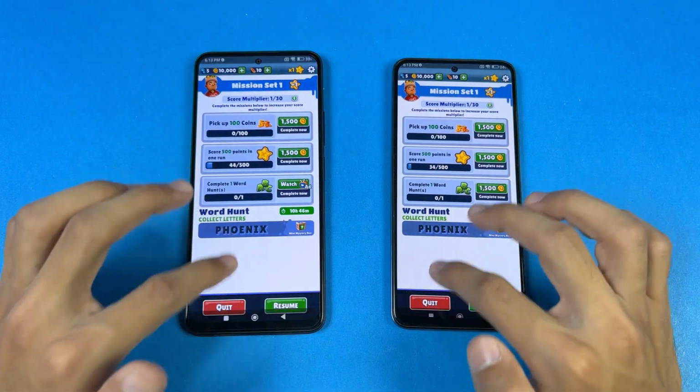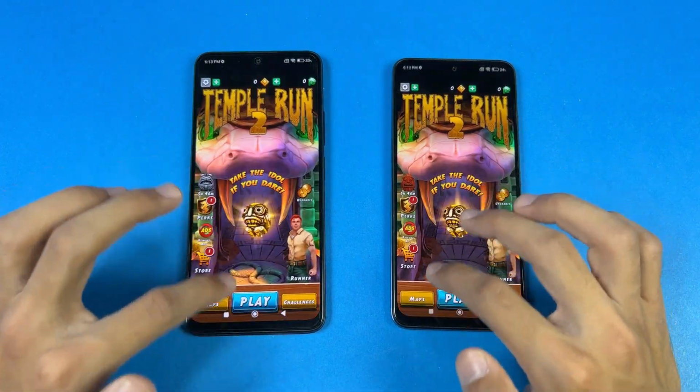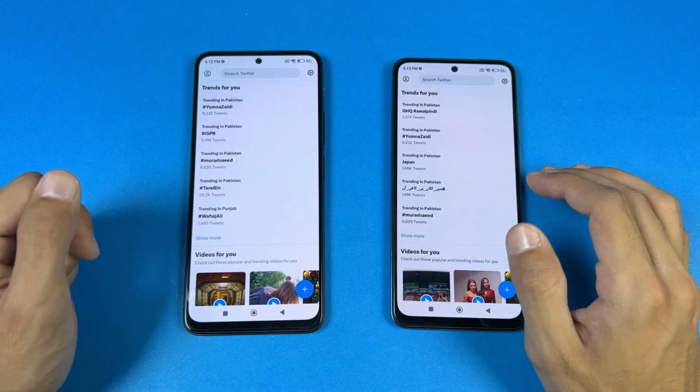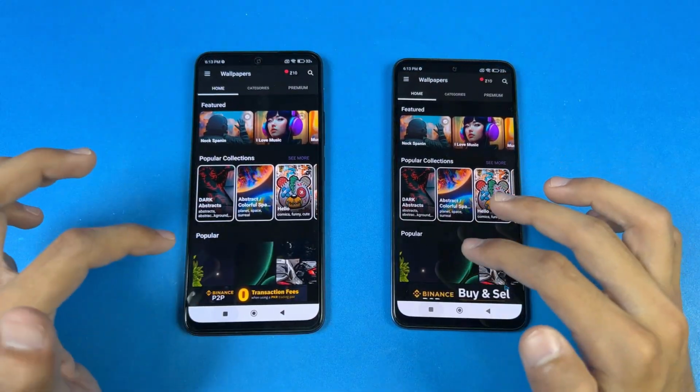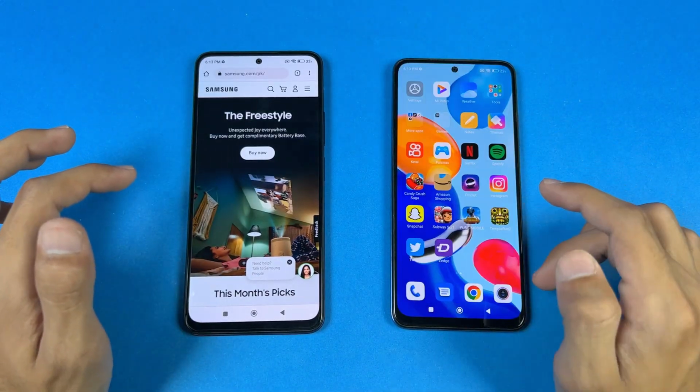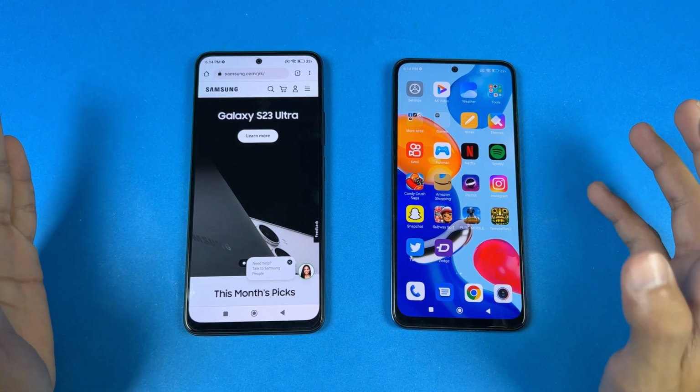Subway Surfers. And now let's see Temple Run 2. And now let's see PUBG. Now opening up Twitter, Zedge, and last we're back to the internet browser, which was accidentally removed by me.